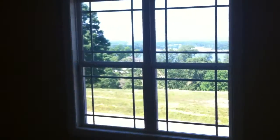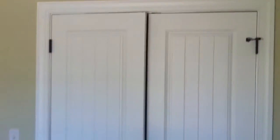And finally, upstairs, we have the fourth bedroom. Again, carpeted, double windows facing the front of the house. No ceiling fan in this one. And a 7-foot-wide closet in here. And again, custom doors throughout. And that is 6378 Stoney River Drive.